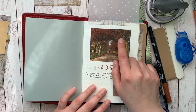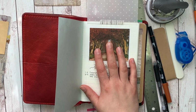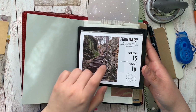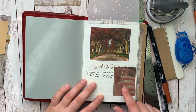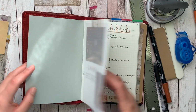This picture is from, let's see if I have it. This little daily calendar, I will link it down below. I got it from Amazon. I just like to cut out the pictures. This is also that washi that I love. They're washi stickers that I get from Amazon. I will link that down below as well.